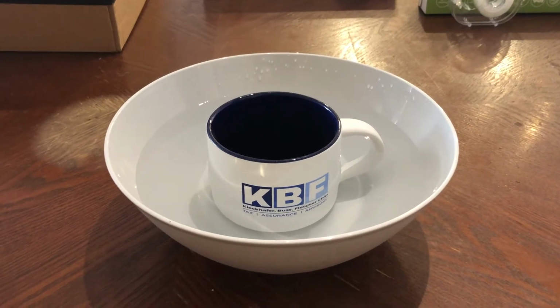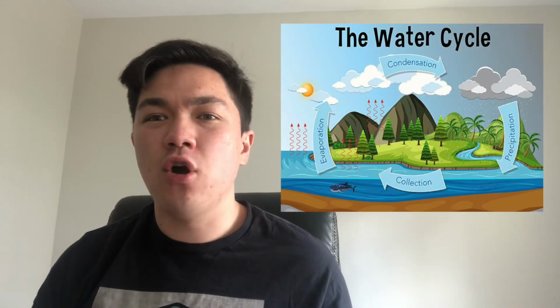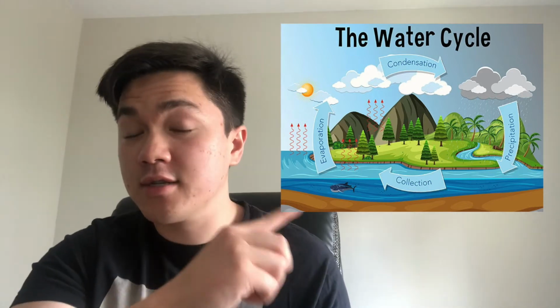Today, we're going to do an experiment by making our own at-home mini water cycle. So here I have a cup and a bowl with some water I've slightly warmed. I will cover the bowl with some cling film and place it in a sunny place. All of the water is being recycled over and over again through the water cycle.